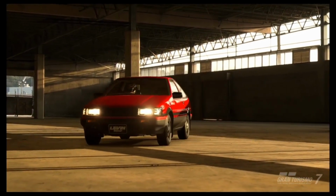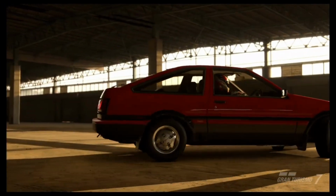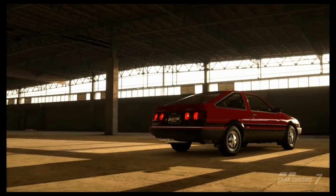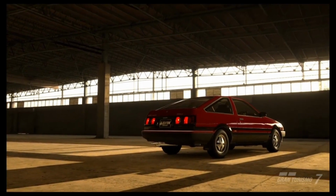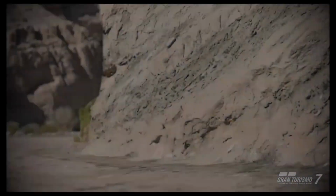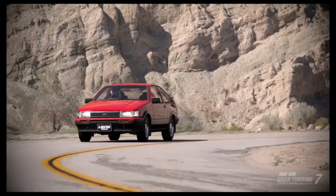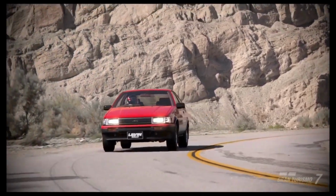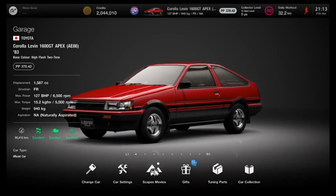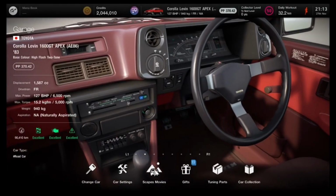For all my Initial D fans, and before you say it in the comments, I know it doesn't have the pop up and down headlights, hashtag lots of love to Donut Media. It's the AE86 Toyota Corolla. Now this is the 3-door 1600 GT or 1600 Apex or something. Let's quickly check. Yes, the 1600 GT Apex. 1983 model.